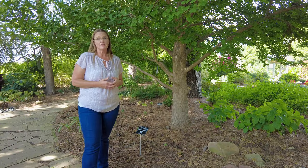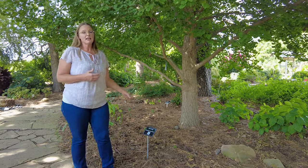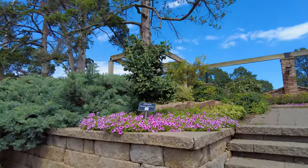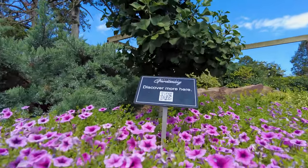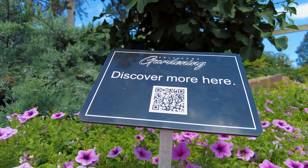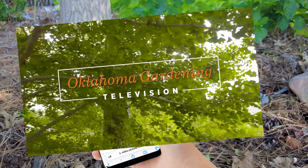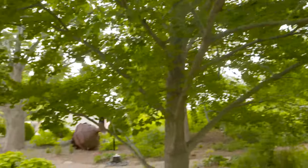last several years. Now you can see a lot of the signs, they look very similar to this. They just say discover more here, and they have our Oklahoma Gardening logo on there with a QR code. While the signs all look the same, each one of those QR codes are very unique and will direct you to information and a video about that plant that it's placed by.